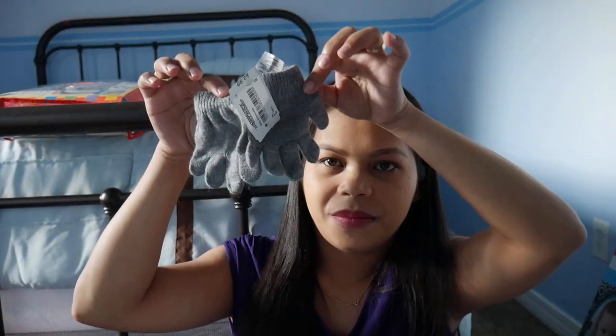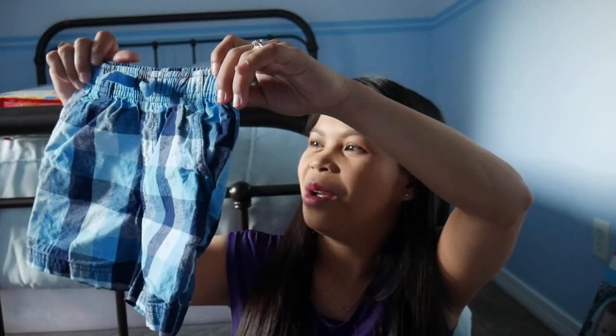At another gloves para hindi niya kamutin yung mukha niya. So, these are the one that I told you earlier na marami akong binili na mga ganito. Maraming medyas. Okay. So, yun yung mga clothes na nabili natin. Actually, marami pa siya dito, pero malalaki na to. So, hindi ko na lang ipapakita to, kasi parang pang one year old na.